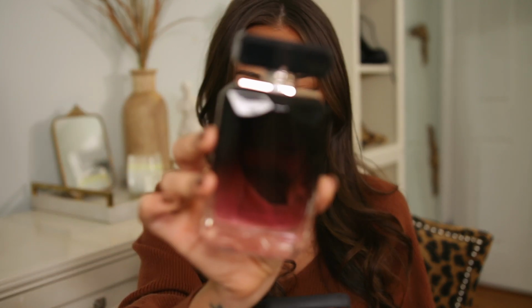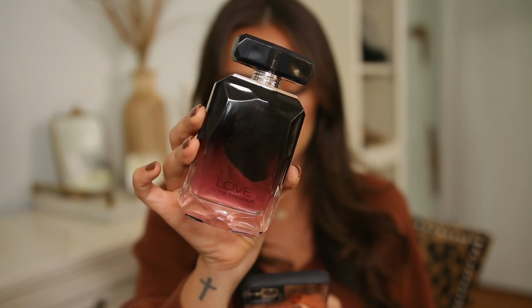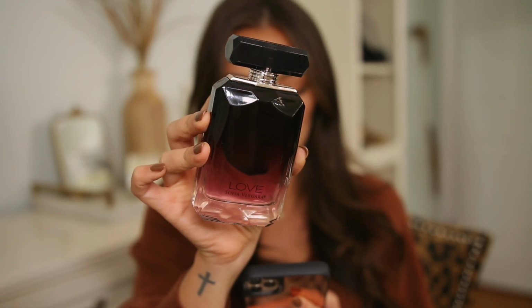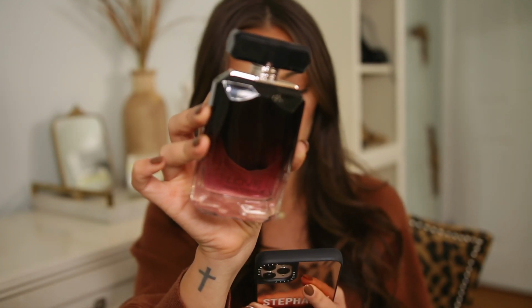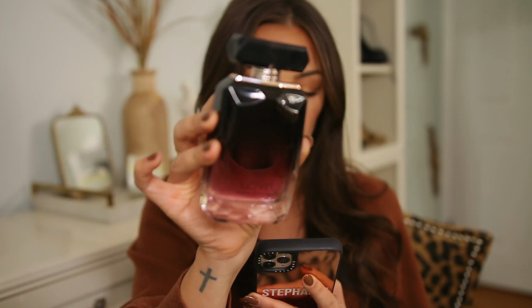So the notes for this are passion fruit, green apple, mandarin orange and orange blossom, Colombian coffee, orchid, coffee blossom, orris, magnolia, praline, vanilla, amberwood, and amberette. So obviously there's a lot of notes in here, but what stands out to me is the passion fruit, the coffee and the coffee blossom flower, and the vanilla. So just a nice juicy vanilla scent.